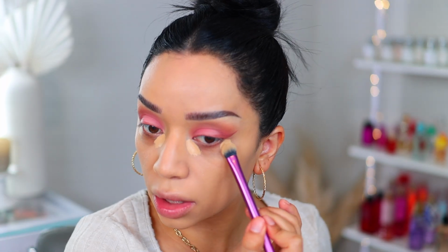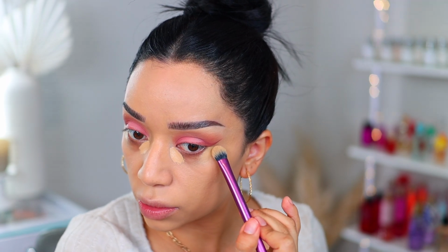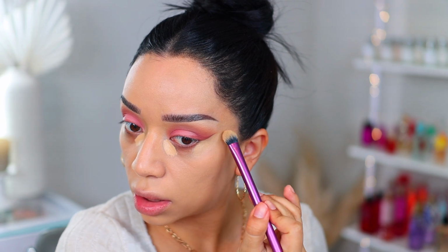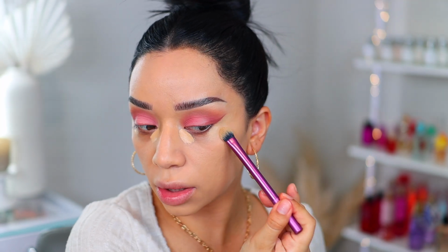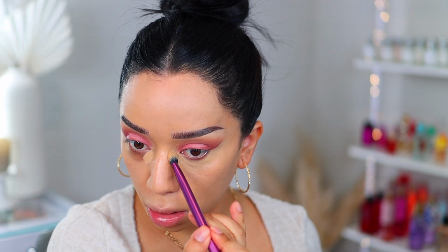I'm not going to color correct just because these concealers are literally so full coverage. And I think we're going to use a brush. This is the Real Techniques brush. And I'm going to tap that in, making sure I carve out the little wing that we created here.